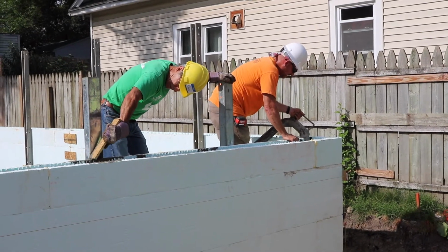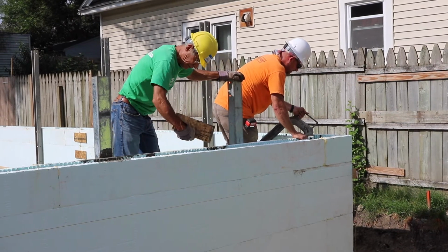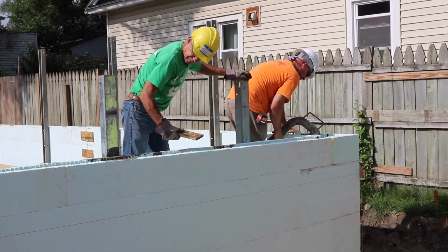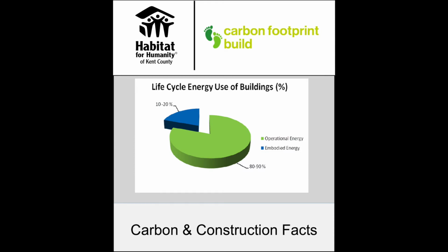By continuing our commitment to super efficient homes that will save Habitat families thousands of dollars in utility bills, our operational carbon footprint is becoming smaller and smaller. But if we do nothing about our embodied carbon footprint, it will remain the same. By understanding the complete picture, we can make smarter choices and provide healthier and more sustainable homes.